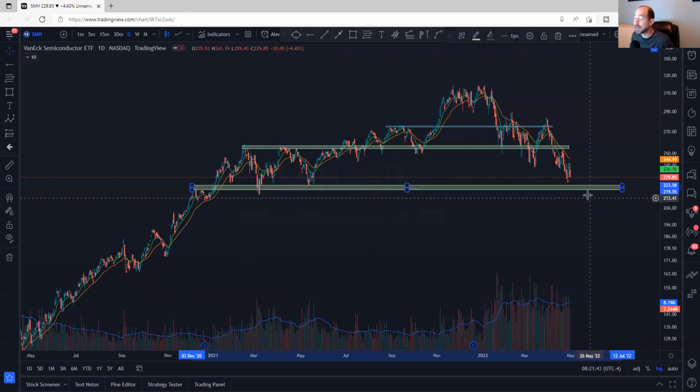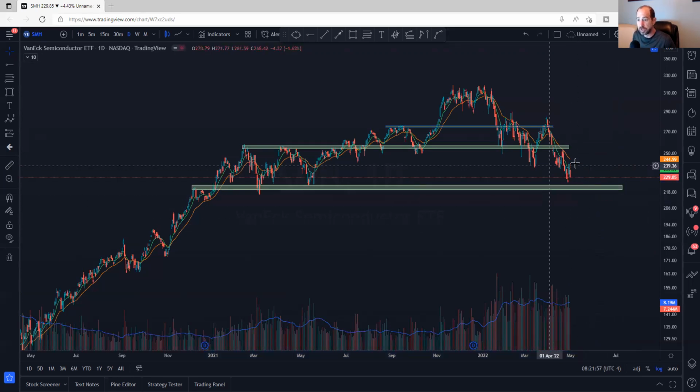Does it dig in while IWO is digging into its levels and hold here? That would be the bullish scenario, right? So a little bit more pain and things are starting to dig in. If it rolls over and continues right through it, or at the end of next week just kind of sits in that area, which is very possible, then we'll have to see. Right now, there's no guarantee that this is going to hold, but it's an area I'm watching.